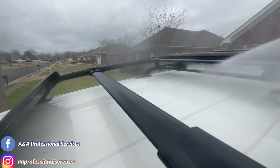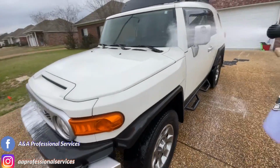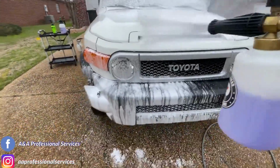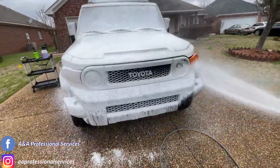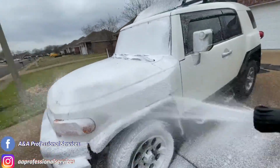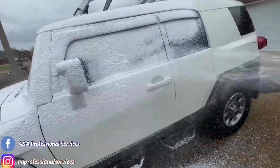So what you see here is some Super Clean degreaser with drops of Dawn soap placed in my foam cannon. So I'm just gonna have a nice foamy wash. And again, this is going to strip the sealant that I put on 2 months ago. I want this paint bare, just paint and clear coat, so the ceramic coating can bond.